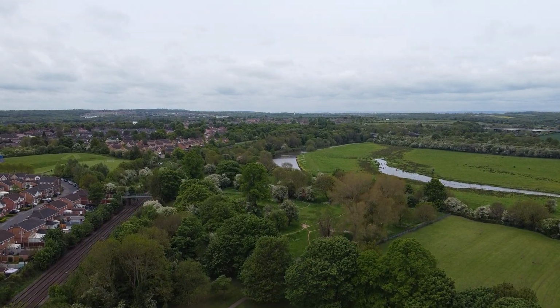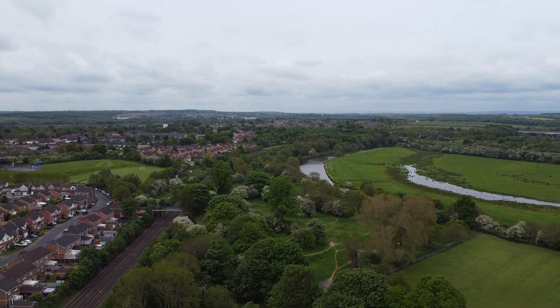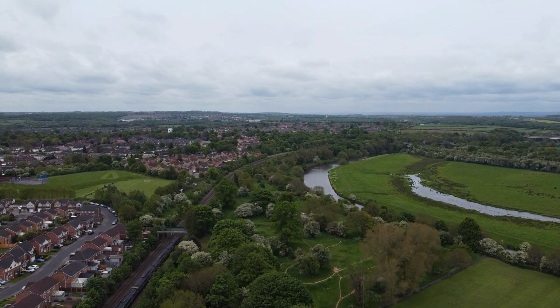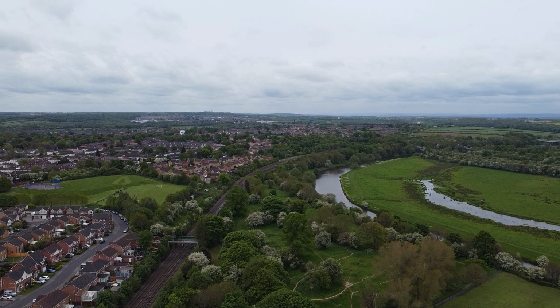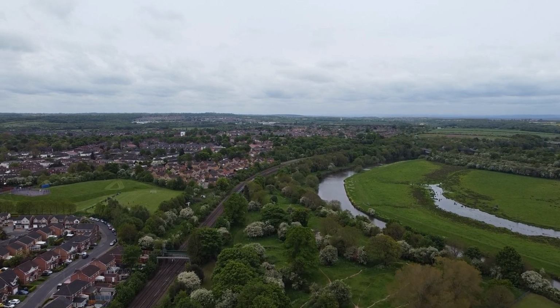So we're going to take it up, and you want to go up more than the previous day. So we want to go up around about 80 meters or something, I think, because I want a decent line of sight really, and I don't want any issues with signal. But you know, it's moaning about wind.